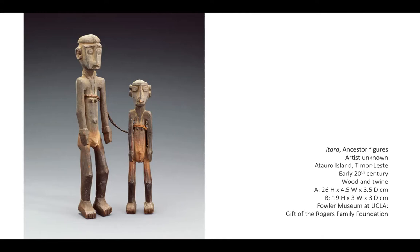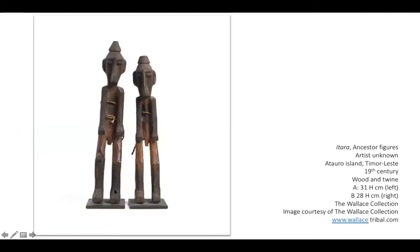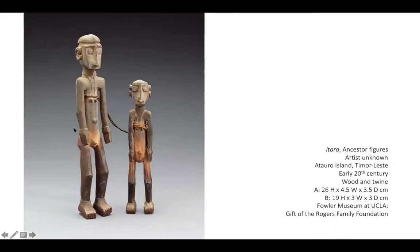And until today, we see this tradition continuing to incorporate cloth, and over time it's become printed cloth that's accessed from Java. So just by way of comparison to this beautiful pair of sculptures in the Fowler collection, I wanted to show you this pair of sculptures again to emphasize this very elongated form. You can see here, though, for the shoulder, we see here on the one in the Fowler, and this is a distinguishing feature.